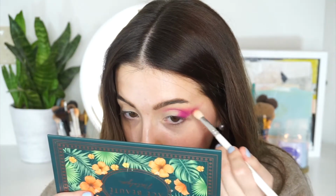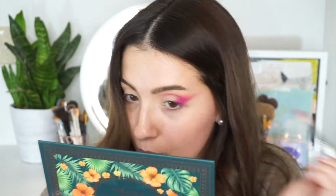I just want more because wow, I'm so impressed with that. And I don't think this palette was that expensive, so I'll definitely link it for you guys down below because I'm really liking at least that first shade so far. So let's see how the rest of them perform.